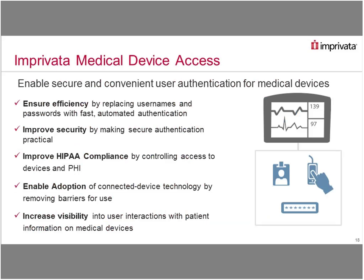Imprivata Medical Device Access is our solution to enable secure and convenient user authentication for medical devices. And what we're able to do with that is improve security by making that secure authentication practical. The way we do that is by ensuring that the workflows are efficient, replacing manual username and password entry with a fast automated proximity card authentication. With that, not only are you able to quell concerns over HIPAA compliance, but you're able to increase visibility into the interactions with these devices and ultimately enable adoption of the connected device technology by removing barriers.